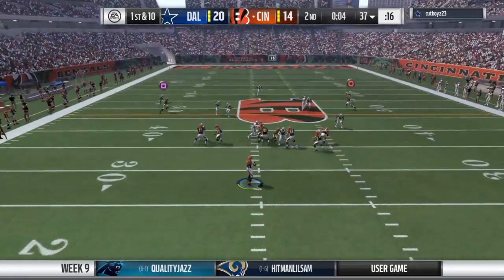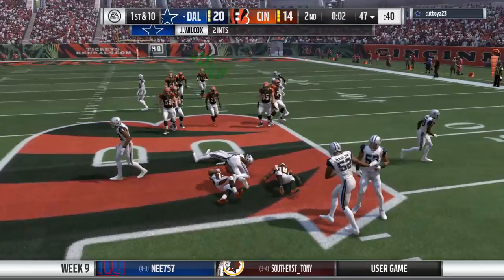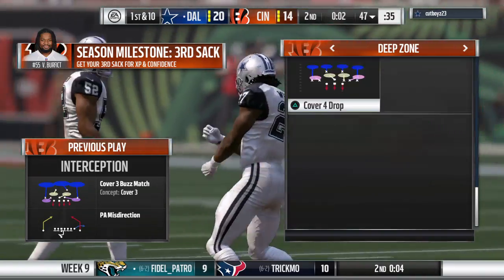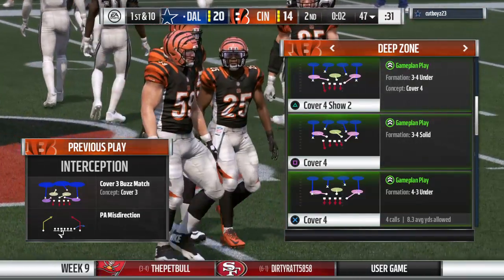Play fake here on 1st down. And my goodness, another interception. Picked off, it's J.J. Wilcox. And his guys have got it back at the closing stages of the 1st half. And now Dallas gets set to take the field.